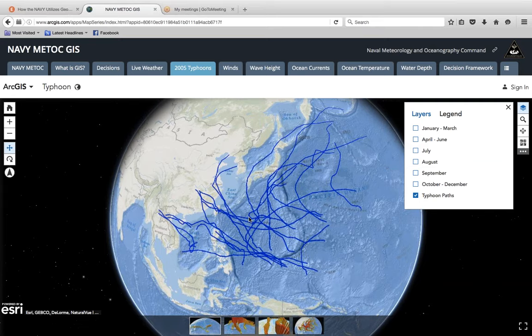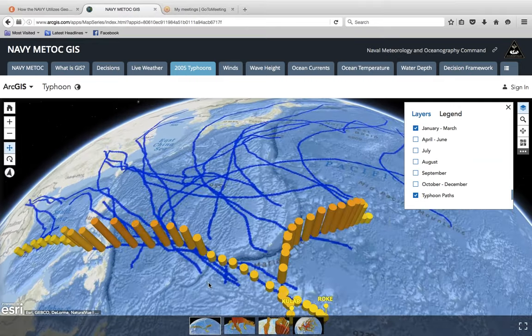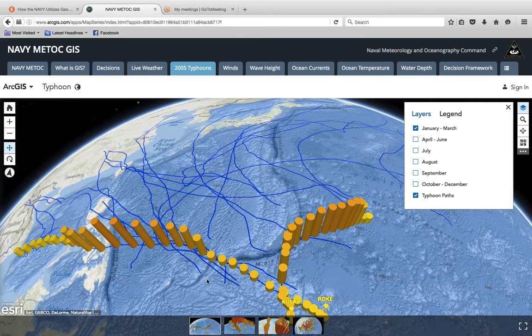But you could, in a normal GIS sense, in a 2D environment, color these paths based on intensity. We could do some clustering analysis to look at densities and so forth. But you could really get impacts just from a pure visualization of the information in a different space. So let's look at this in 3 dimensions. In a web browser, I'm using WebGIS to render this in 3 dimensions. Basically, the height of the cylinder is based on the intensity of the storm.